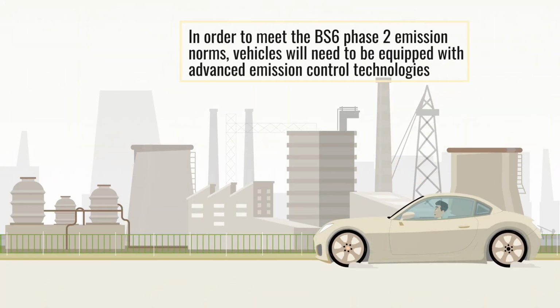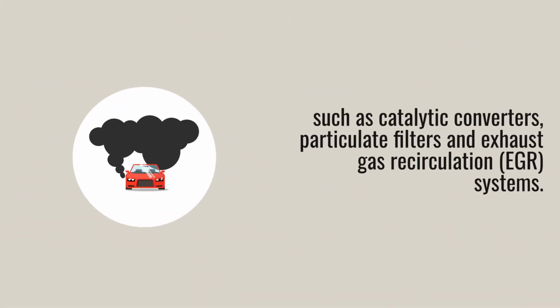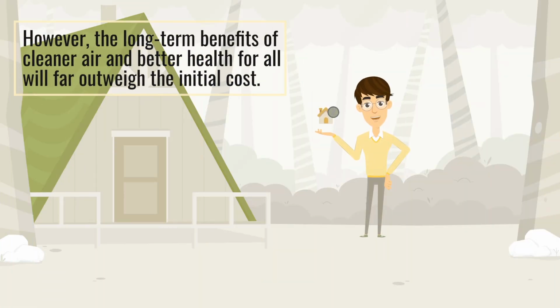In order to meet the BS6 Phase 2 emission norms, vehicles will need to be equipped with advanced emission control technologies, such as catalytic converters, particulate filters and exhaust gas recirculation (EGR) systems. The implementation of the BS6 Phase 2 emission norms is expected to lead to an increase in the prices of vehicles. However, the long-term benefits of cleaner air and better health for all will far outweigh the initial cost.